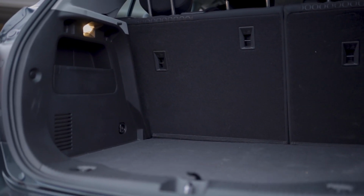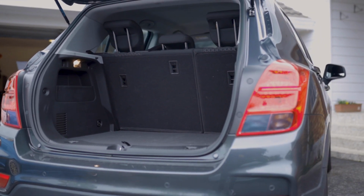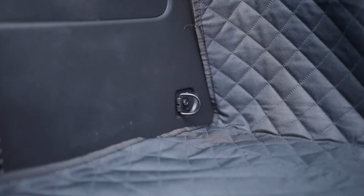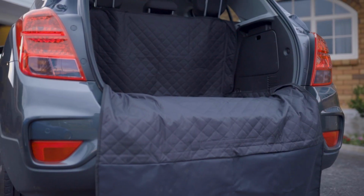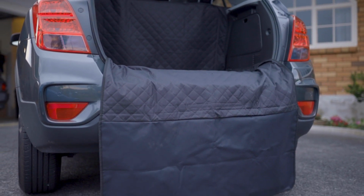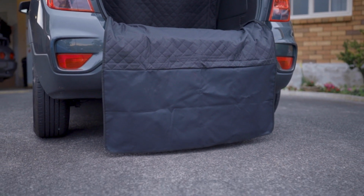If you want to relegate your animal passenger to the boot or cargo space, then the Cabin Crew Pets Cargo Protector provides top-notch protection, while still allowing access to mounting points for leashes and pet restraints. It secures to your interior in multiple places, including the rear headsets, and features a fold-out protective flap that can prevent your tailgate from collecting hair or being scratched when your four-legged companion gets in and out.